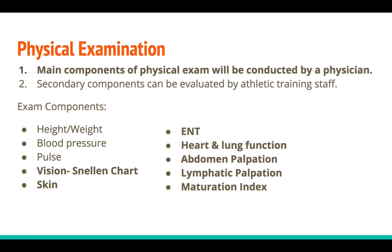It's not typically a huge part of this. Normally, clearance from the athlete's eye doctor will suffice. They do a skin check, just looking for any rashes or skin conditions, then ear, nose, and throat. So just making sure all structures are normal, nothing is going on, checking history there.